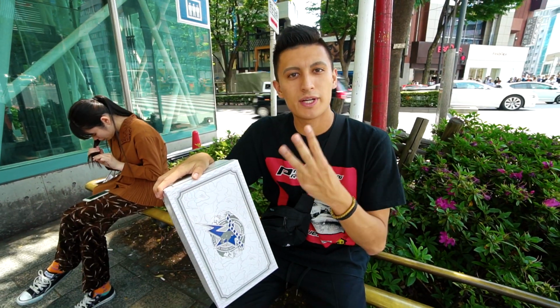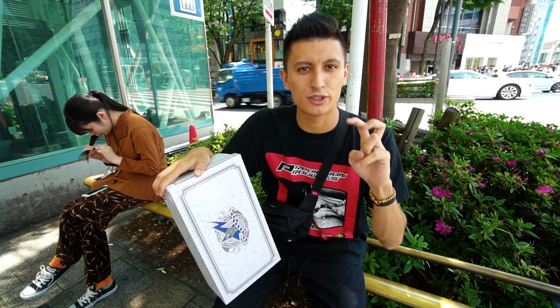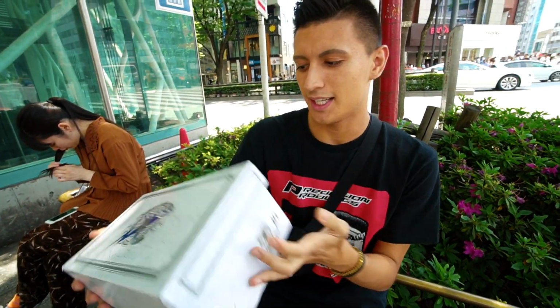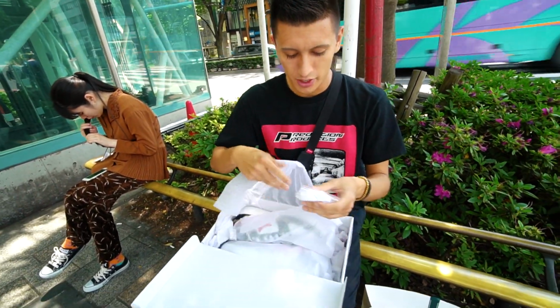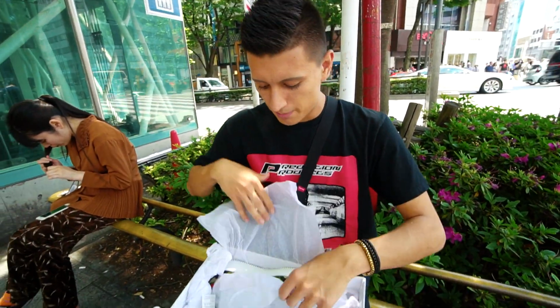Today they actually dropped 3 different colorways of the Bapesta, the Air Force One by Bape. And this is a shoe I was just excited, like, I was super excited for these to come out when I saw on Instagram. We got extra white laces, which I'll throw away. So let's get to the shoes.